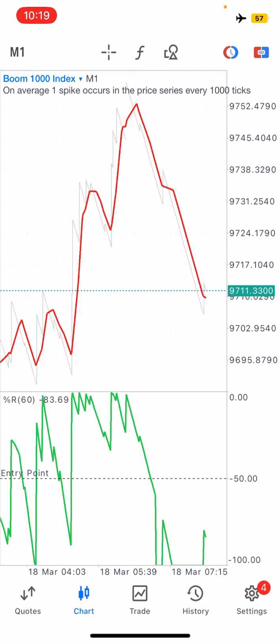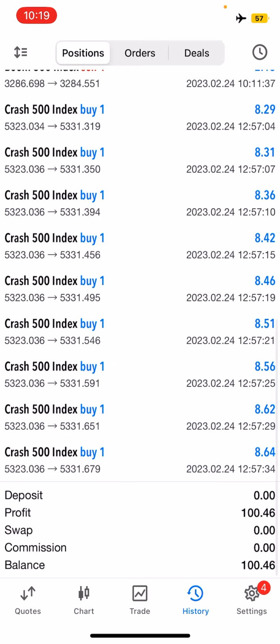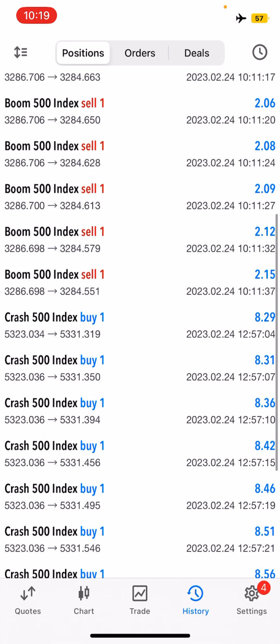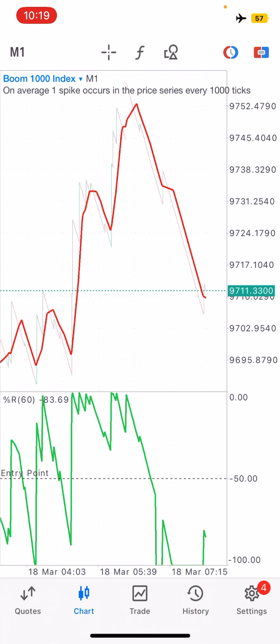Okay, how do you then make a trade? How do you then get this $8 profit and 62 cents in one trade? How do you then make this $2 in one trade? How do you make $1 out of this strategy? How does it happen, right? It's very simple. You're going to be following very simple principles.